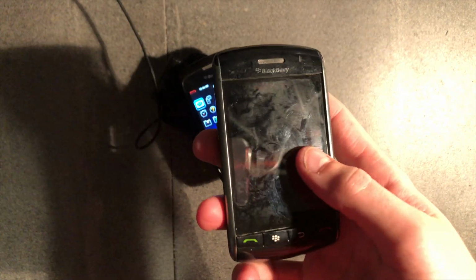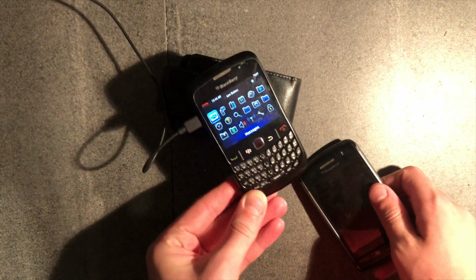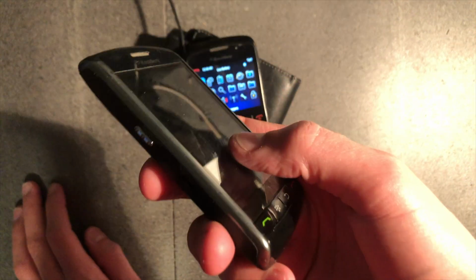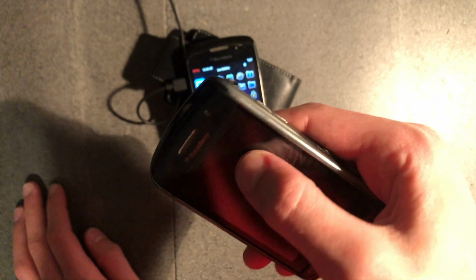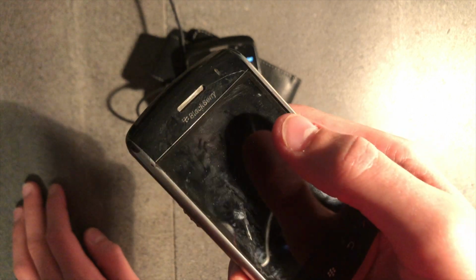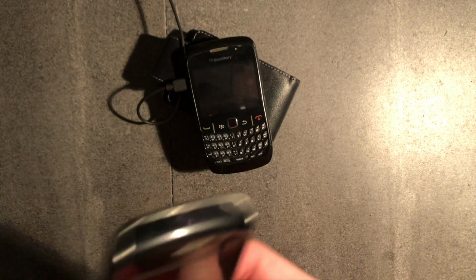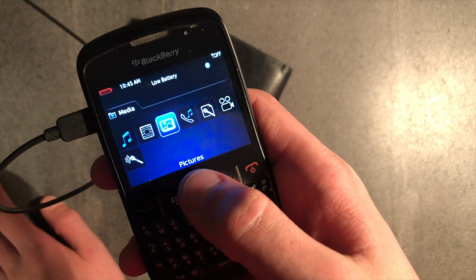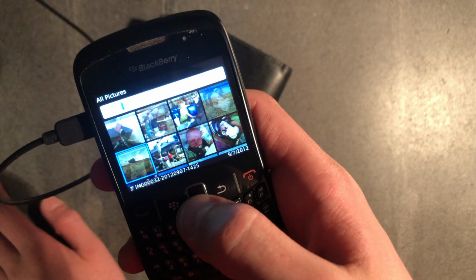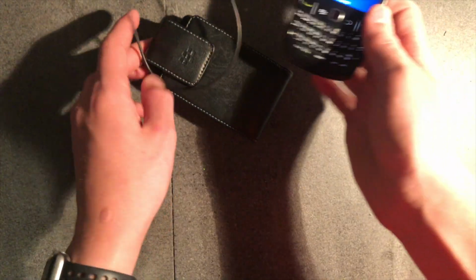This is a BlackBerry Storm. I guess you could say the iPhone competitor. This was the Curve. But this one, you can see the screen is actually a button. In order to click anything, you had to press down on the screen. It was the worst. But this isn't what we're talking about. This one didn't come from a garage sale. Everything on it seems to work fine. So you got some pictures on here, and some family pictures from 2012. This phone works. Anyway, moving on to the next phone.